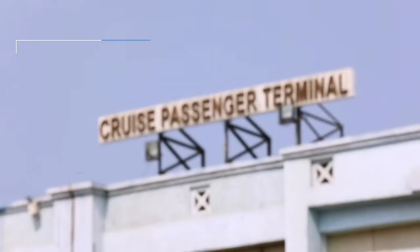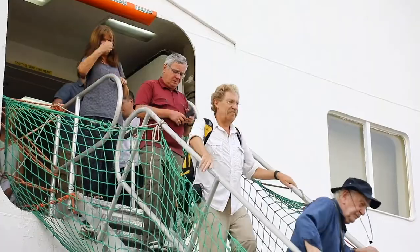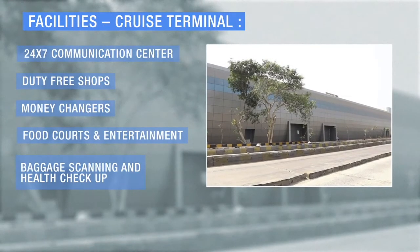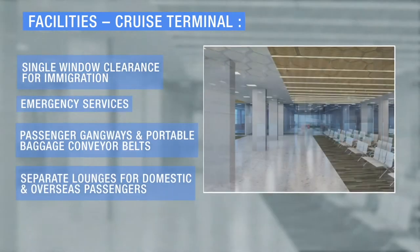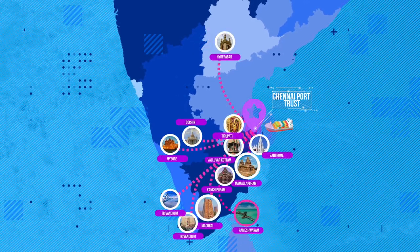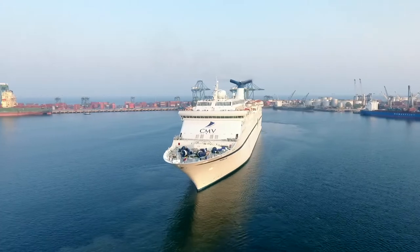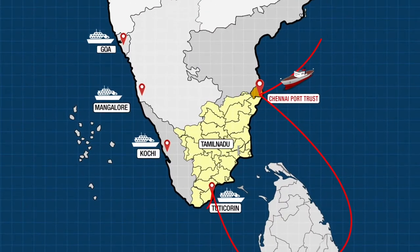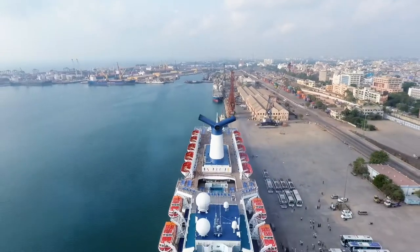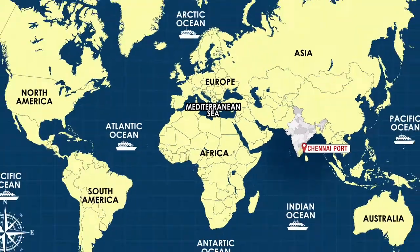Cruise Terminal. An exclusive cruise terminal dedicated to international cruise vessels makes the passengers feel most welcome and helps them finish all landing formalities with efficient ease. Chennai, being the tourist hub of South India, has excellent road, rail, and air connectivity to all the favorite tourist destinations. Winner of the National Tourism Award for the best tourism-friendly port, Port of Chennai is an integral part of the integrated Indian cruise circuit. A favorite dock for mammoth cruise ships, Port of Chennai has been the perfect host to the overseas visitors from across the seven seas.